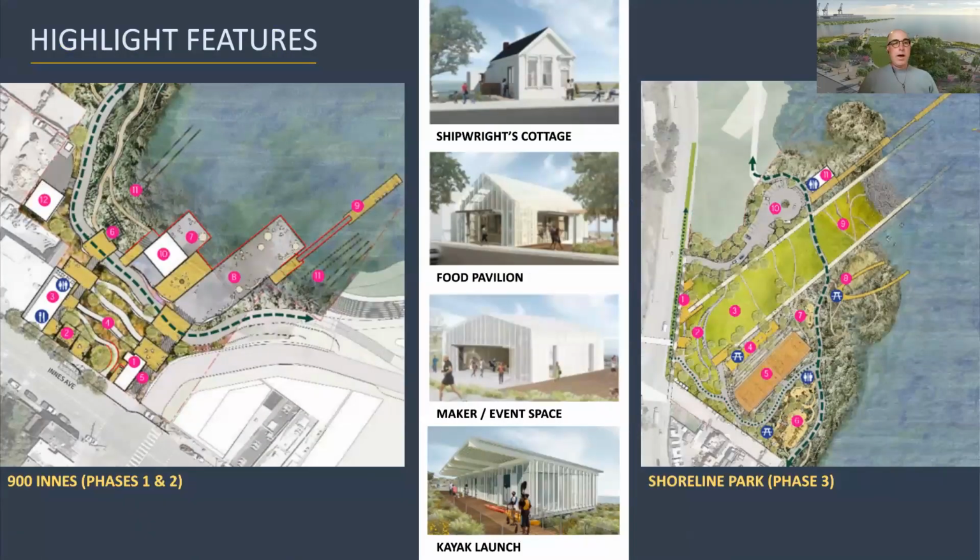Just a couple things to highlight about the park and the construction. So on your left is the phase 1 and phase 2, the remediation site, as well as where we've broken ground. This is more of the programmatic components of the park. This includes the Shipwrights Cottage, which is a historic landmark in the city, which is going through rehabilitation as we speak, which will serve as a community space in the lower level, but the upper level will be the welcome or visitor center to the park, the gateway to the park.